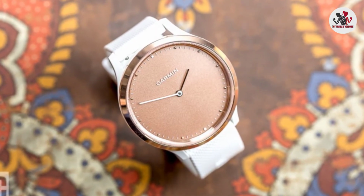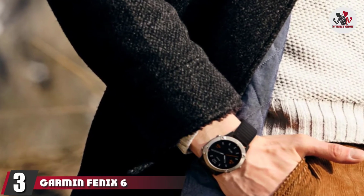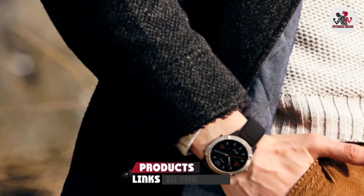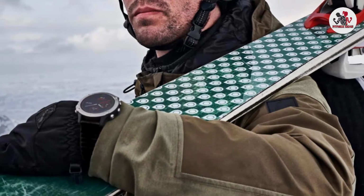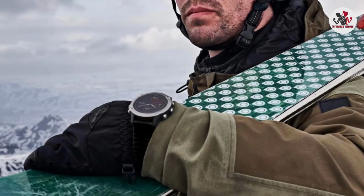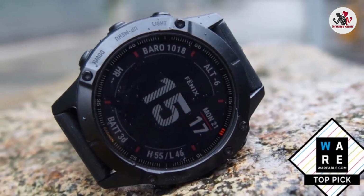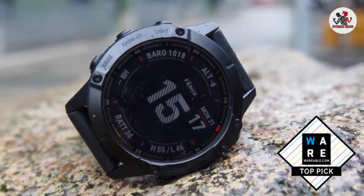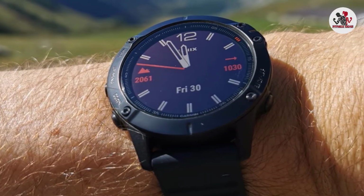The number 3 position is held by Garmin Fenix 6. The range-topping Garmin Fenix 6 won't be for everyone, but with the longest battery life and largest screen in the game, this GPS watch is no joke. It's engineered with the hardcore adventurer in mind. It has built-in mapping for topography, ski hills, over 2,000 resorts, golf courses, over 41,000 courses, and it uses multi-GNSS support for more accurate mapping in areas where GPS struggles. All this comes with a steep price tag. But for those looking for the best in the segment, this is pretty much it.